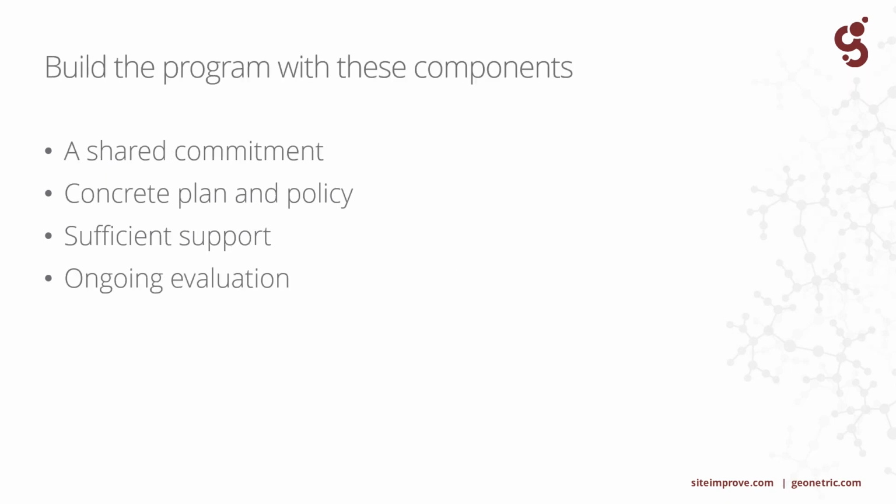So within these components, it's really key that we have not only a concrete plan and support and ongoing program, but the shared commitment across the entire industry. That shared commitment is we want this to be as accessible and usable to all of our members as possible. Okay. And finally, within that shared commitment, we've got that buy-in at every level.